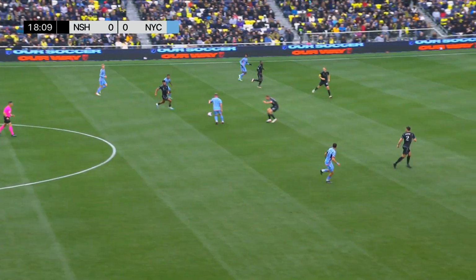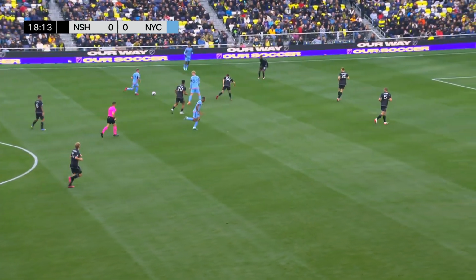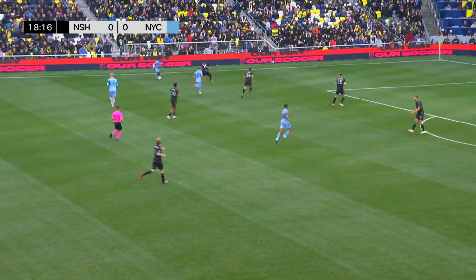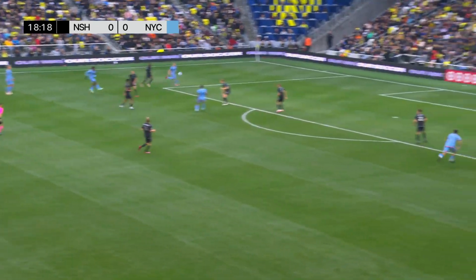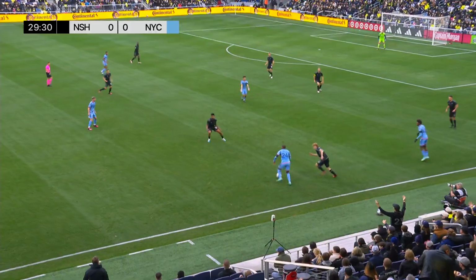Davis at the edge of the box. That's another area they're looking to bolster. Not just losing Tati Castellanos, of course, Abed as well. Now a Seattle Sounder. Here it is, Magno from distance, not far away.